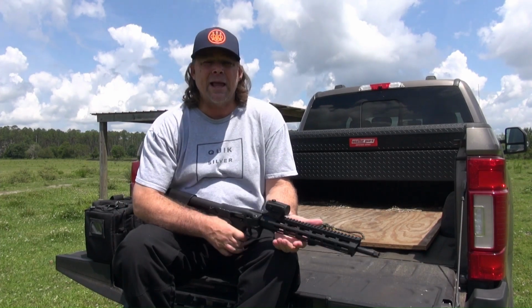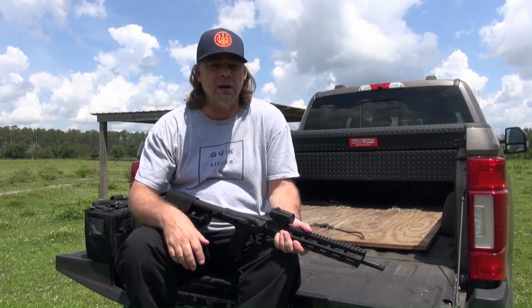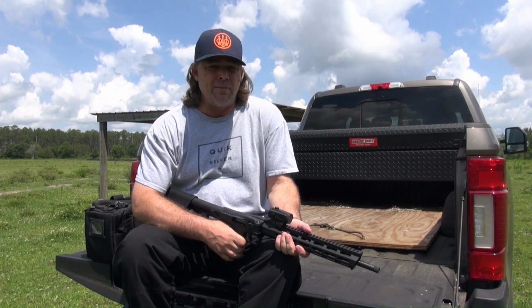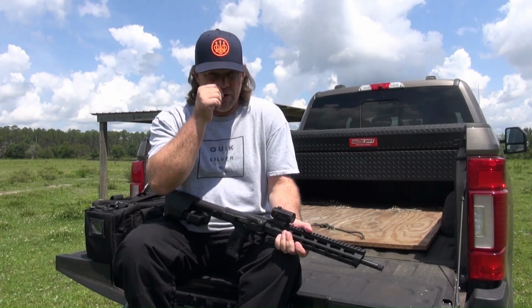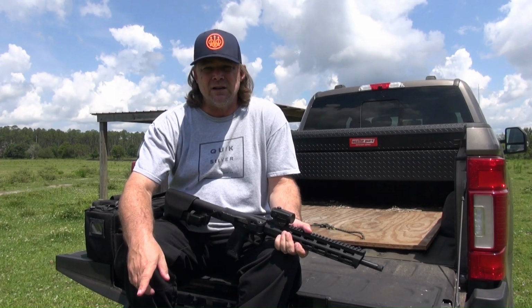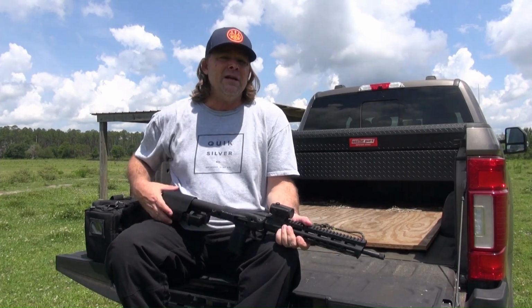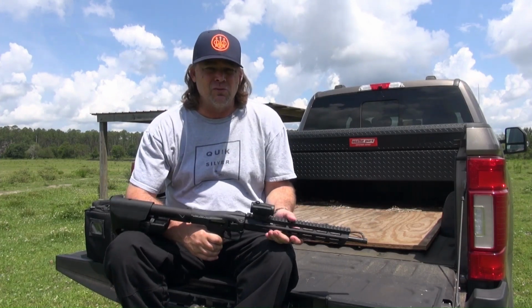I don't think I can use it here for coyote control because the place is so big. Coyotes will be 100 yards away, 200 yards away in the dark, snatching calves. So for that, while this will certainly kill a coyote, my choice is a 5.56 with a night vision scope on it, or AR-10 with a night vision setup on it, which is what I currently use, one of those two.